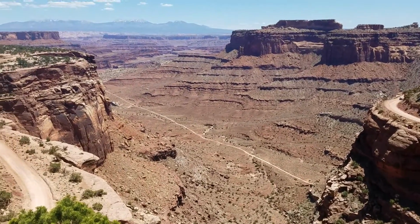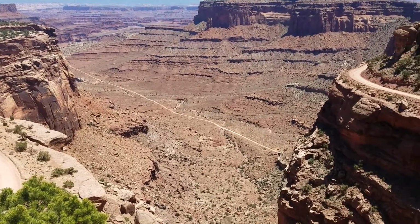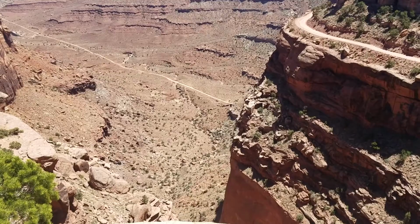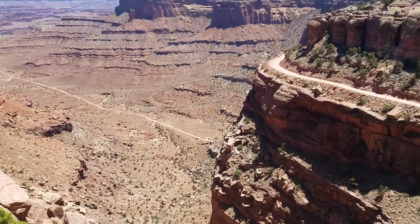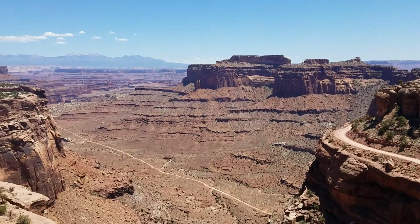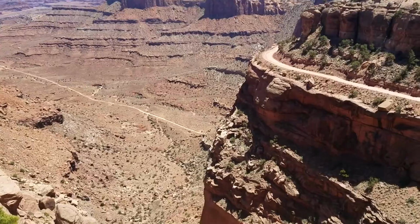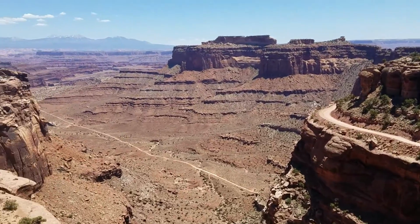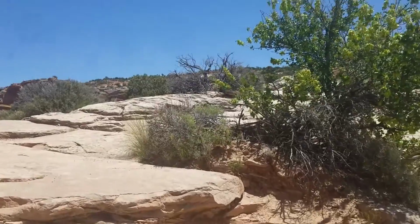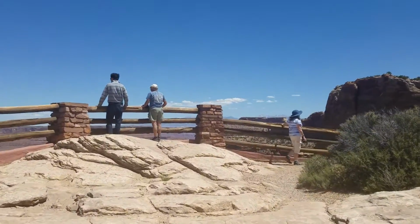There's people way down there. Where? Follow the road until you can't see it anymore on the right. Oh my gosh, so tiny all the way down there. I think this is a really good park if you're a really adventurous person. They have a lot of ATVing and stuff like that. Yeah, that's what I read. Alright, made it to our first stop, the Schaefer Canyon Overlook.